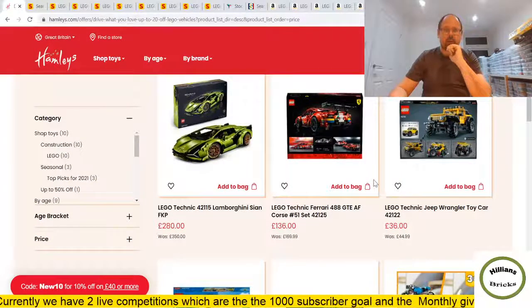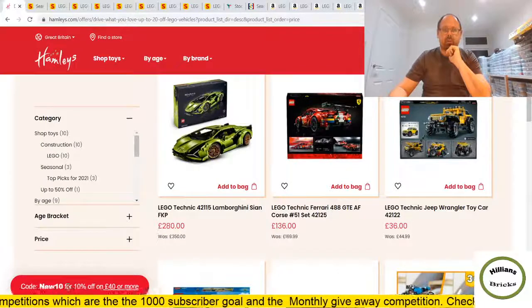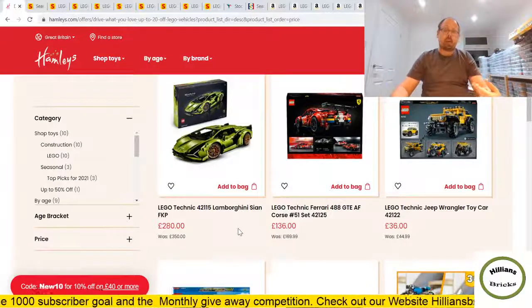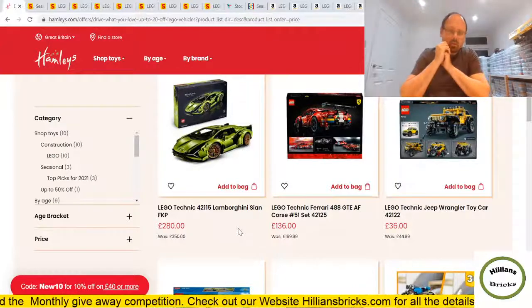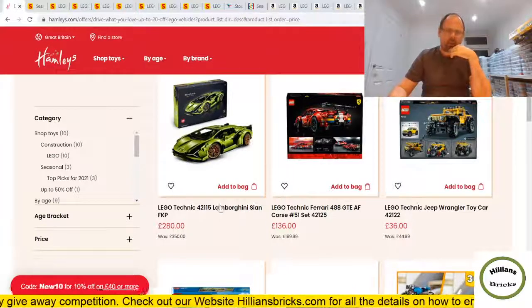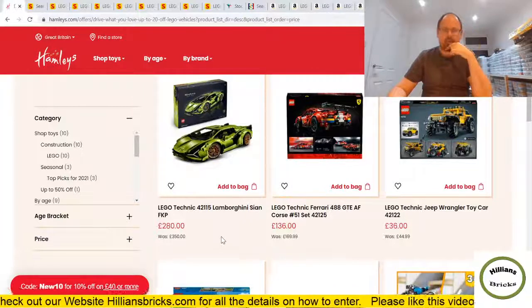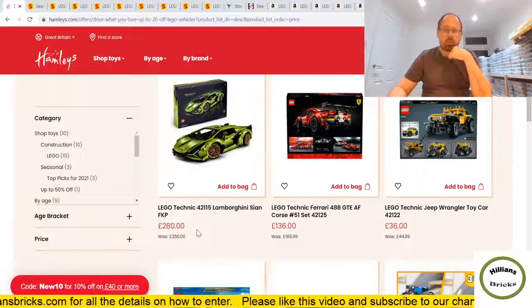It's worth knowing that there is a discount code as well if you spend more than £40, NEW10, so you get an additional 10% on top of that, and then you get the 9% cashback. So when you start to accumulate all those offers on top of it, you get a really good deal. So, Lamborghini Sian, okay, it's not the best deal, and I'll come to that in a minute because I've seen this was on a deal earlier on that's no longer available elsewhere.